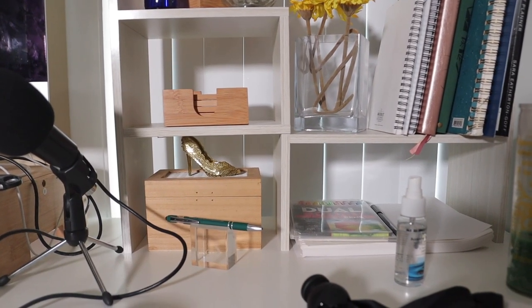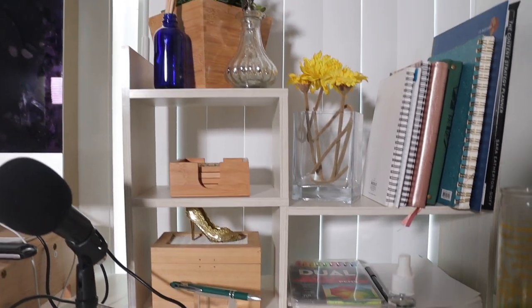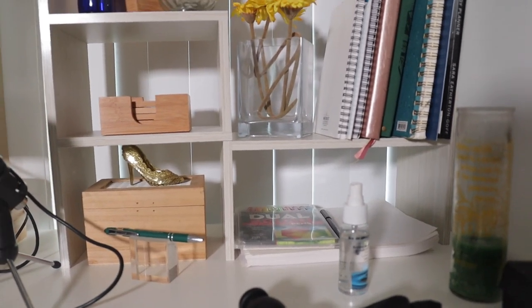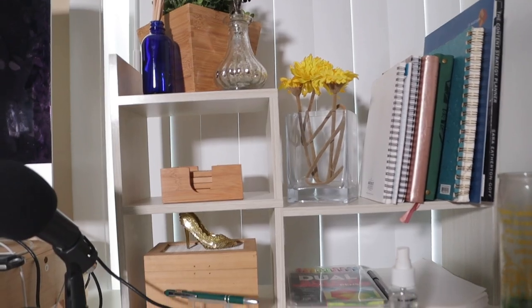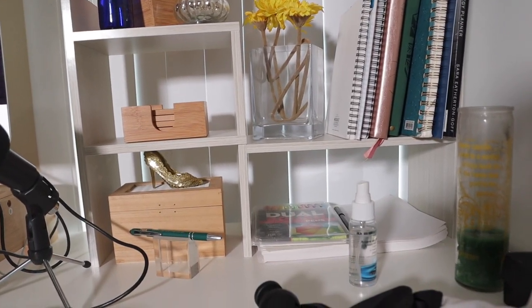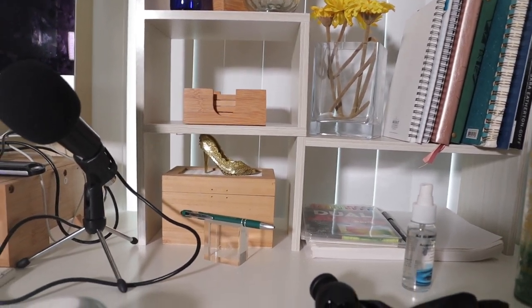Y'all, it is now up. It's like a white wood, but this is how I styled it. I took down the two gold little book holders and put this up. So I love it. It also ties in with my bamboo little monitor stand. This is what we're working with. I'm excited for the rest of the stuff to come.